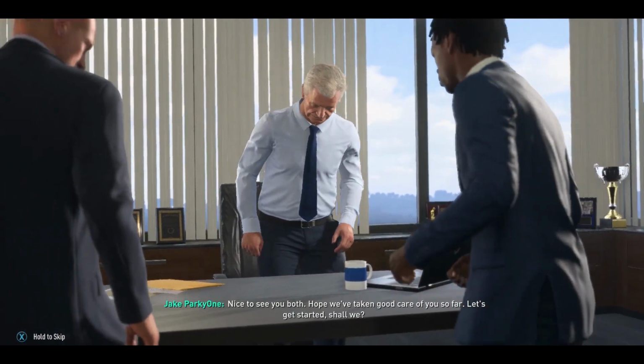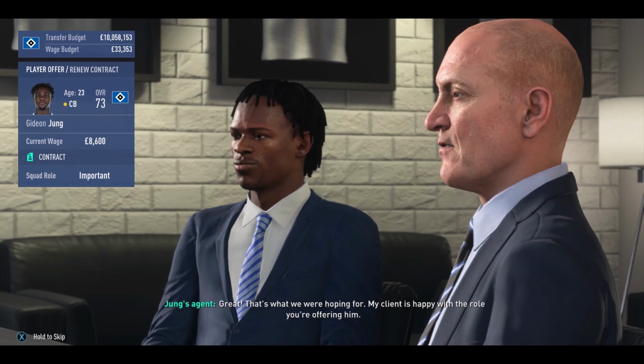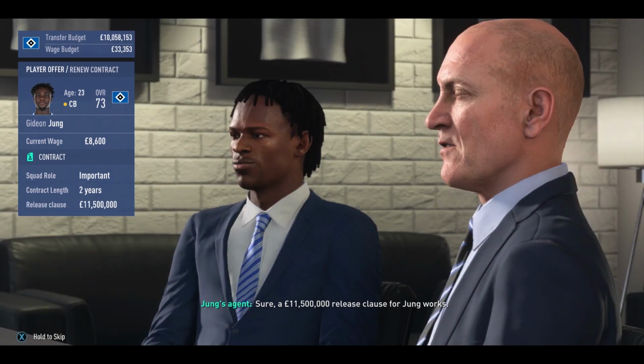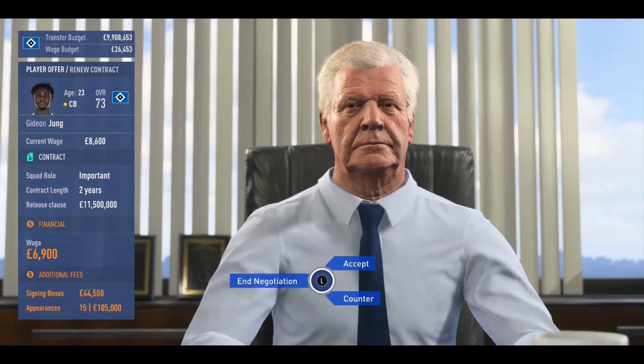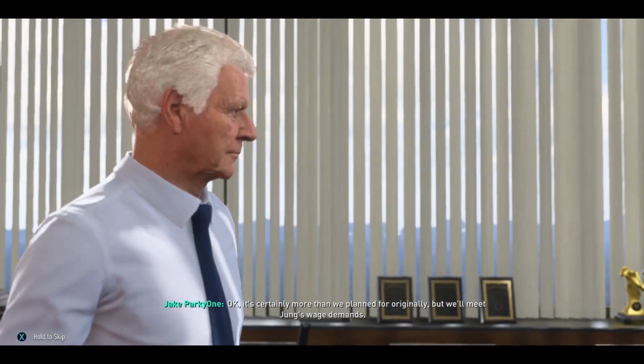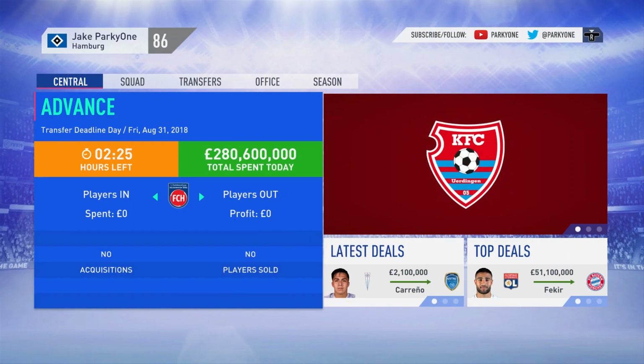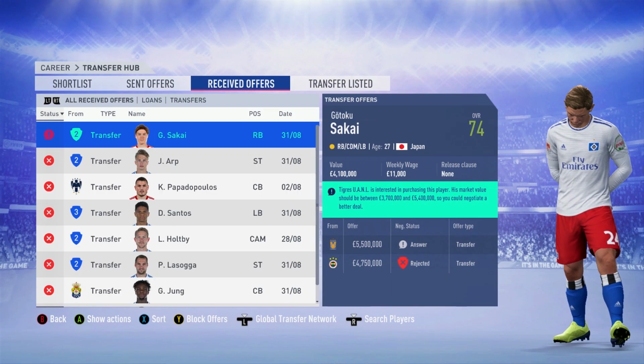So guess what we did straight away? We took Gideon Young, got him in the office and we said, look, we're going to offer you a new contract. We don't want to get rid of you. We're not going to get the release clause payment. We're not going to bother with that. So we said important, 2 years. I'm skipping through this quite quick here. New release clause of 11.5 million, which is a lot more than what he was originally on. 6.9 thousand wage, 44,500 signing bonus, 105,000 appearance bonus, and that is it. He's joined. Release clause cancelled. The team that bid that can just bugger off. We've kept him. We've kept our centre back / CDM.